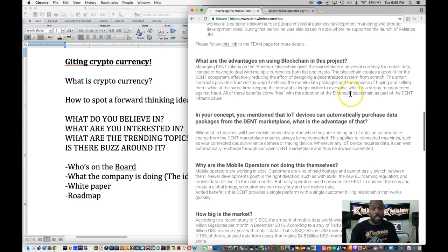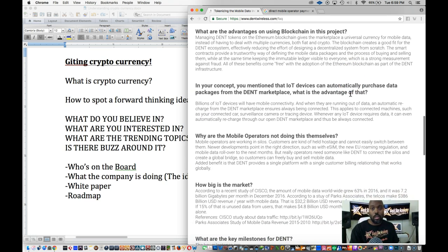Here we go. And I'm just scrolling, by the way. I'm just skimming. You definitely want to read about what the advantages of using blockchain are. Here we go. Managing Dent tokens on the Ethereum blockchain. Of course they're going to have tokens.